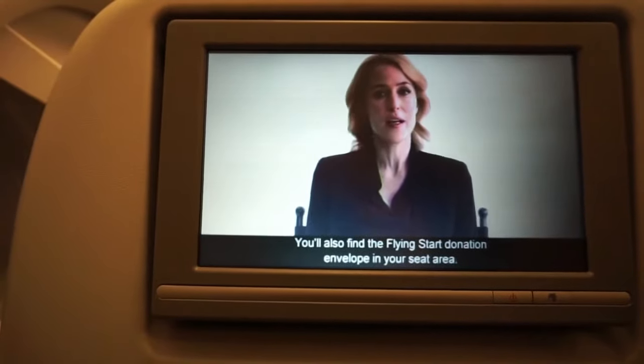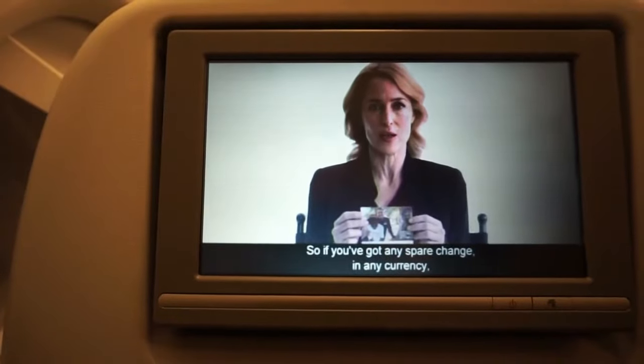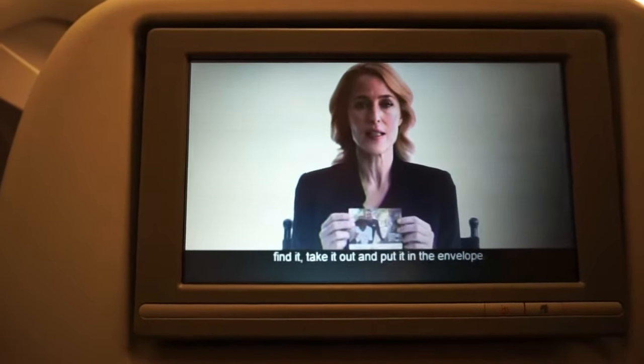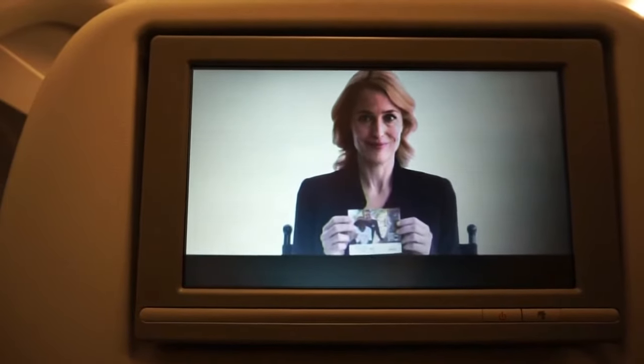You'll also find the Flying Start donation envelope in your seat area. So if you've got any spare change in any currency, find it, take it out, and put it in the envelope. Please.